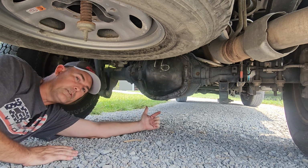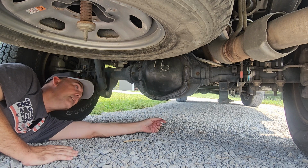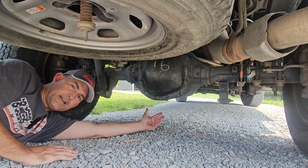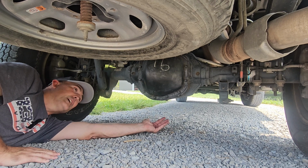So I'm continuing to catch up on maintenance on this truck because, like I said, other than engine oil and oil filter changes, I really don't know much of anything about the history of the service on this thing. So I've already done the fuel filters the other day, got all that done, cleaned the engine air filter. I'm going to get a new one pretty soon, and just kind of checked everything over.